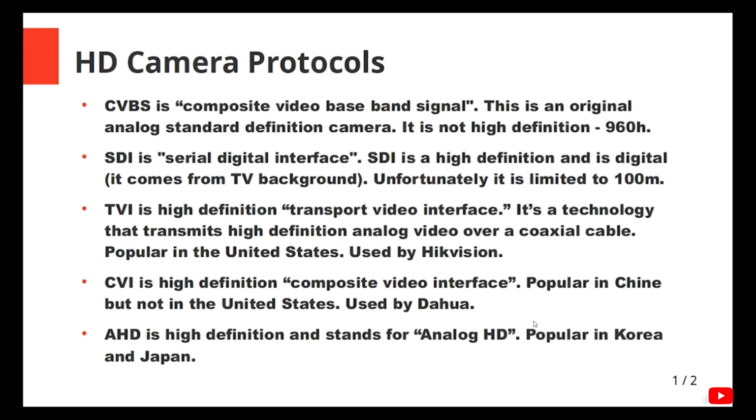SDI is a serial digital interface. SDI is a high definition, and it's the only digital out of all those 4 here. It came from the TV background and was very good for transmitting picture on short distances. Unfortunately, it's limited to 100 meters, which is not really good for HD CCTV.